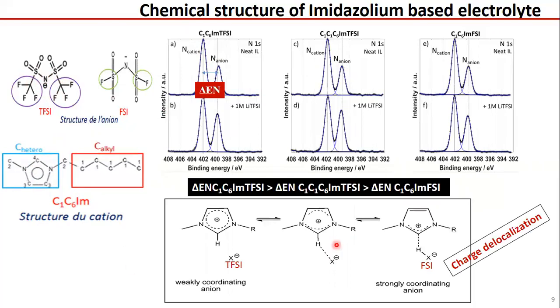We found that the binding energy difference between the cation and the anion is closely related to the nature of the ionic liquid we have used. For example, the binding energy shift evolves in this way. Using the hard-soft acid-base theory, we find that the charge delocalization is closely related to the size of the anion. The smaller the anion, the stronger the interaction between the hydrogen group in the imidazolium group and the anion.